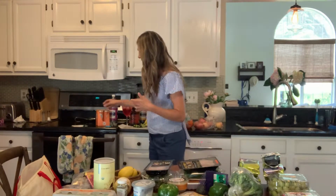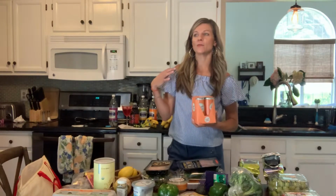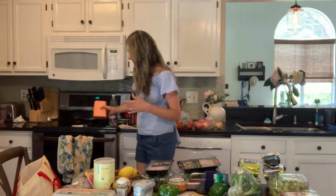I did grab a couple, and I'm not saying these are healthy, of their little canned wines. This is the peach one. Again, if I have cans, I'm more aware of my portion control. Again, not so fancy, not so healthy, but you know, it's just a way that I can kind of make sure I know how much I've had.